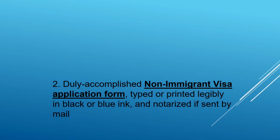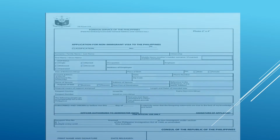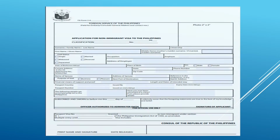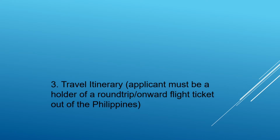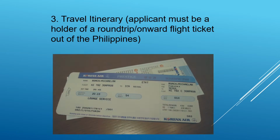And also, you must accomplish the non-immigrant visa application form. It must be notarized as well. So I'm showing a PDF copy of this one-page visa application. Also, you must provide the travel itinerary, a round-trip or onward flight ticket out of the Philippines.